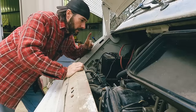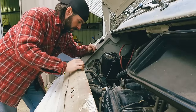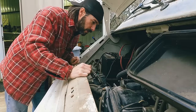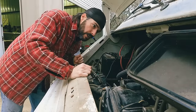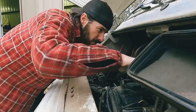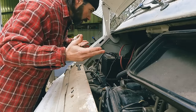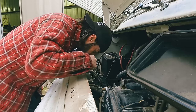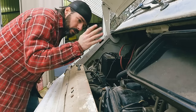Let's hop inside and we'll see what happens. We'll need to fix that wire on that O2 sensor, but we'll worry about that later. That'll just be a code. Where's the coolant on this thing? I don't know, worry about that later.